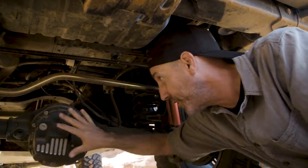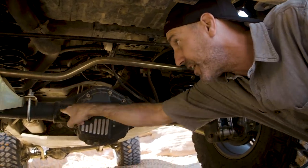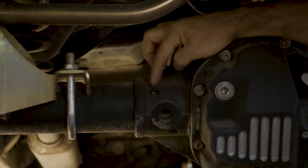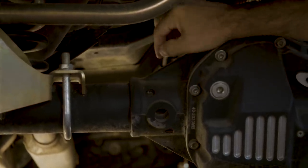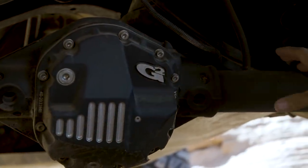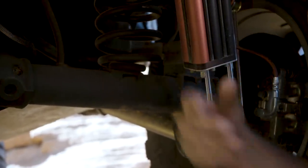And I actually twisted the differential housing on the axle tube. So here, that's the plug weld from the factory where this thing should actually be. It has twisted half an inch in there. So now these tubes have twisted. And because they're attached to the Jeep frame with the suspension control arms, now my drive shaft's toast.